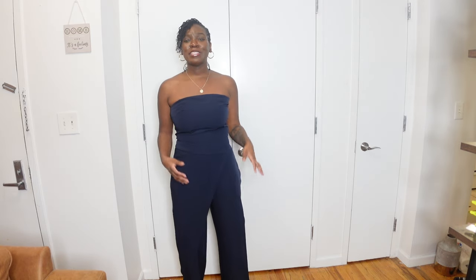And then I do like the fact that it comes in a navy color. I'm trying to keep it fall, but keep it a little different. I have a lot of browns and nudes and blacks and grays, so I wanted something to break that up. And I think this navy romper is perfect.